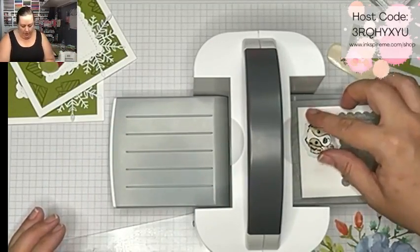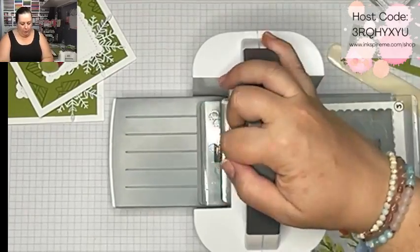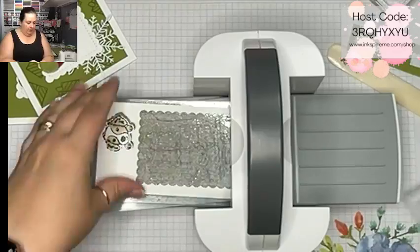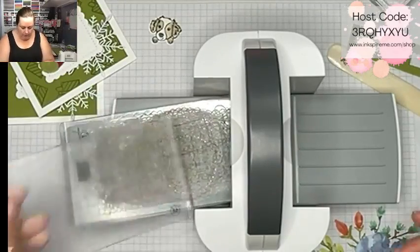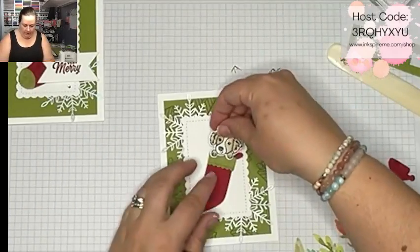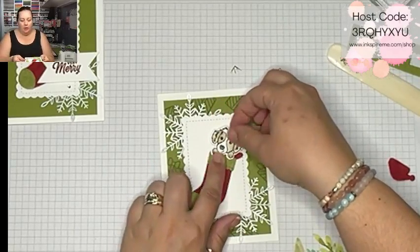And so we're going to attach our little pup to the stocking. So his paws are just over top of the top of the stocking. We're going to use dimensionals because obviously the stocking has some height, so we want to make sure that the pup also has some height. So I'm going to use 2 dimensionals, one on either side of the head. Give us paws there. Alright, so there's our little pup sticking out of our stocking.